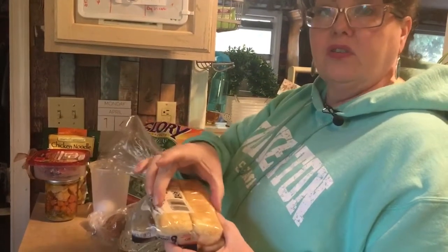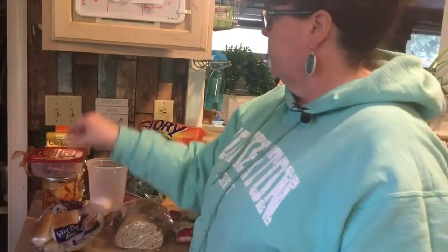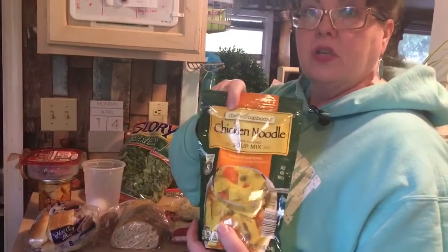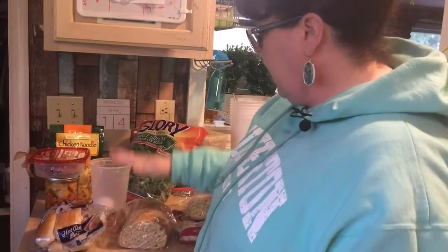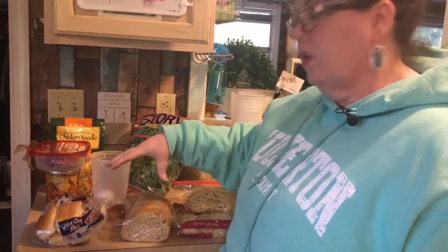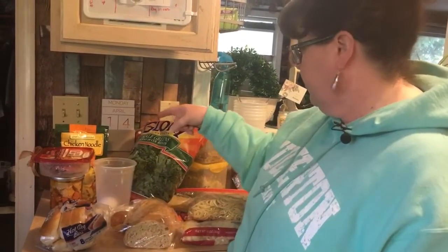My son can have 2 ham and cheese sandwiches. Everybody can have some of this chicken noodle, semi-homemade chicken noodle soup. I have some of this rosemary, olive oil, garlic bread. I can slice that up. We can have some toast, open-faced cheese sandwiches to go with the soup.